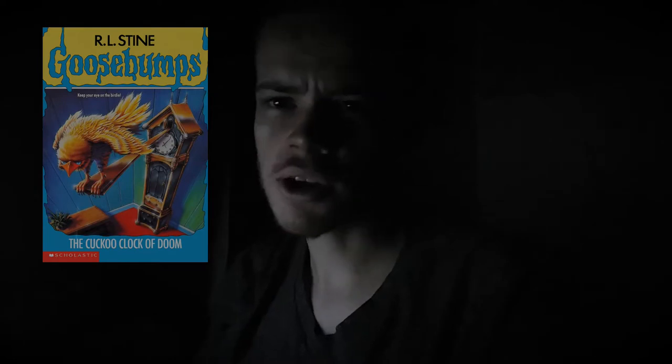Here's the cover for The Cuckoo Clock of Doom, and I have to say I really enjoy this cover. The blue clock, the cuckoo sticking out right at you. This would be a really interesting 3D cover, in my opinion. Just seeing that popping right at you, ooh, scary. But if I did have to say one thing, it might be a little misleading to the younger reader, because the cuckoo clock doesn't exactly appear much in the story, even though it takes the main focus of the conflict. So take that as you will.